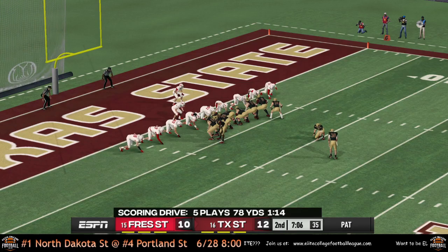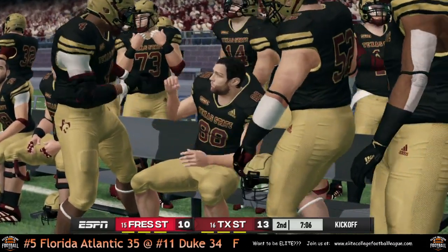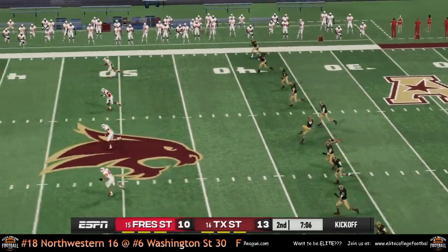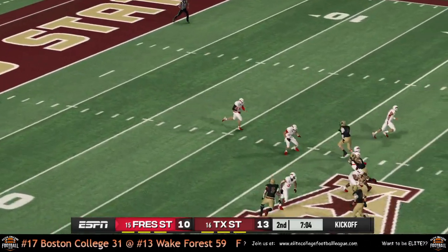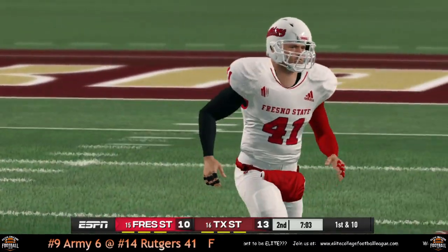So the kicker will line up here and try to give his team a 3-point lead with this extra point. Kick is up and it's good. Texas State 13, Fresno 10. Has the ball all teed up and he's ready to kick this one off. Taken from the 3-yard line. Fresno State's going to return, and a big hit. Ooh, that was a big hit.